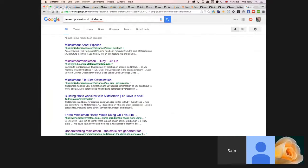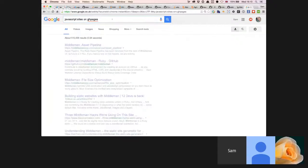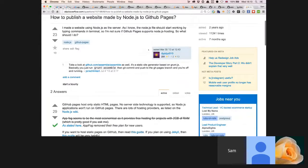MEAN is a bit more plumbing, and there's a bit more wiring together that you need to do across Node, Express, and then one of the front-end frameworks, whether it be Angular, Ember, React. Absolutely. Yeah.